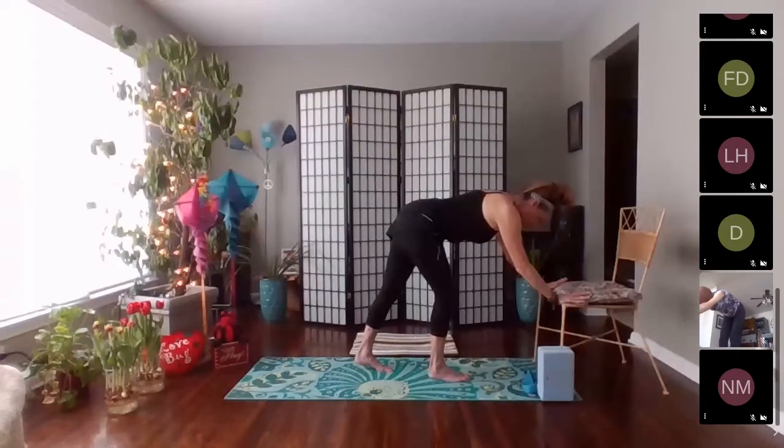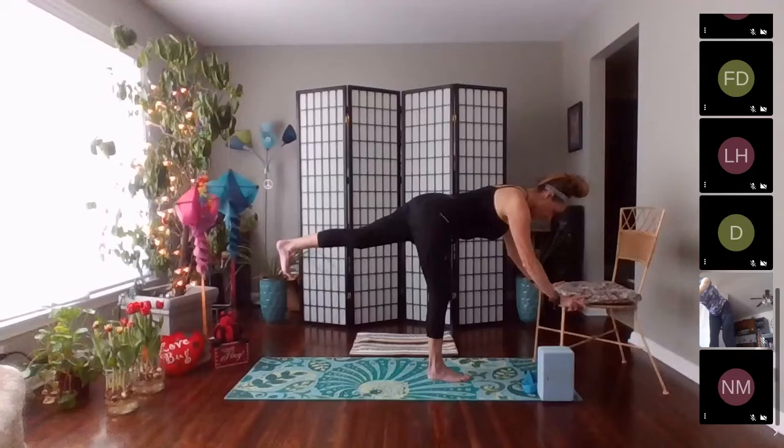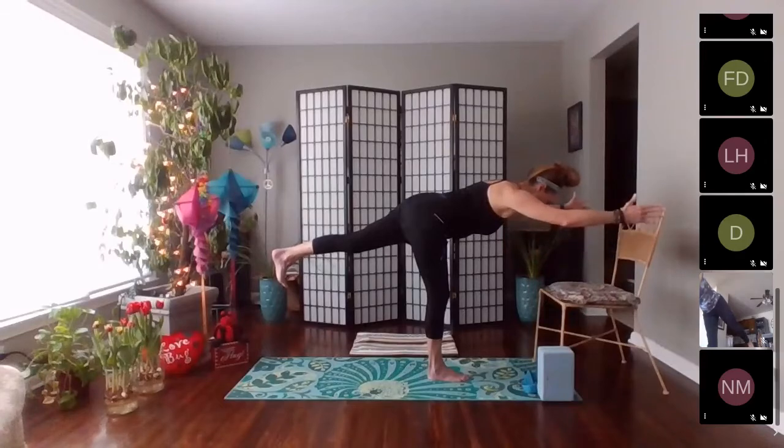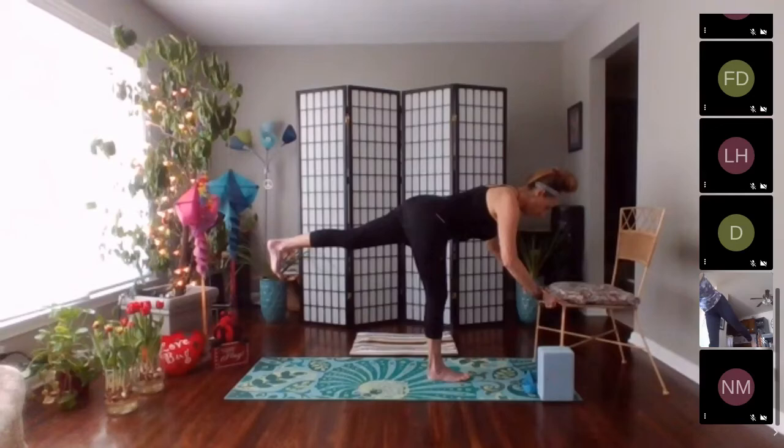And then lift your left leg up. So I like to use my chair for Warrior 3 because I feel really solid. But you can also let go for balance and hold this balance pose. If you're using your chair, just maybe one finger, just so that you've got a little bit of support.